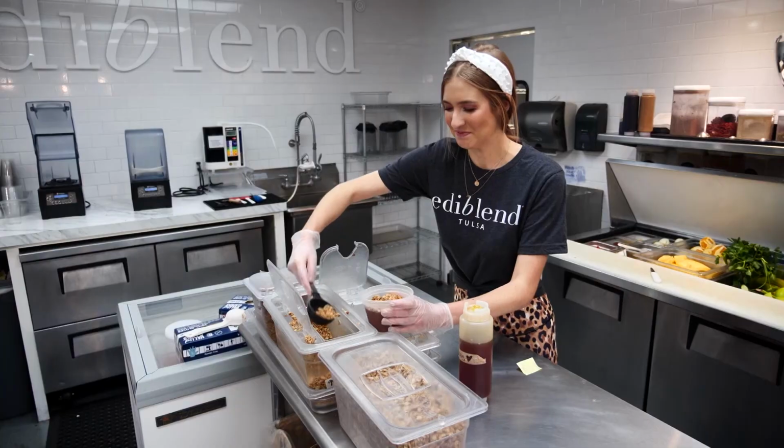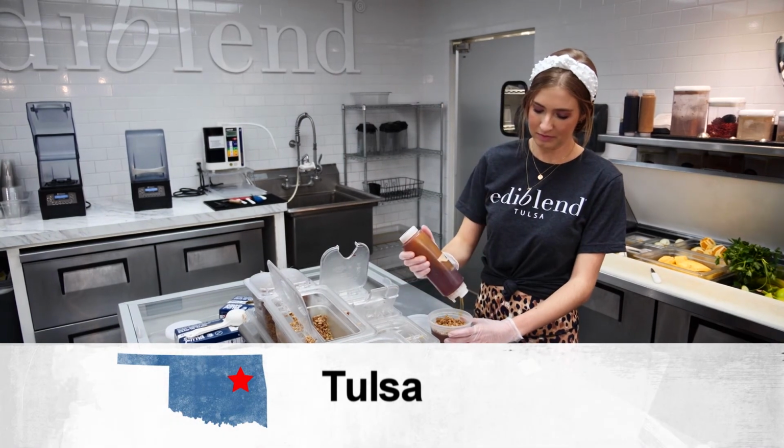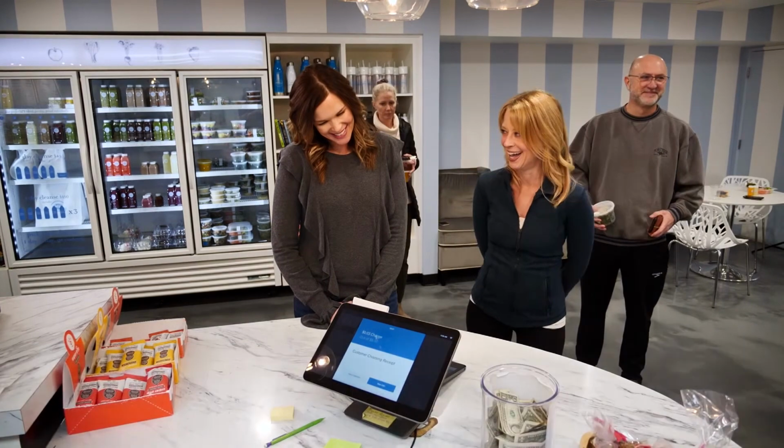acai bowl. For those on the go, Ediblend makes it easy to work in those daily nutrients, especially for moms like Natalie Claflin, who's juggling 4 kids. It's always fast. We can dart in right after school and everybody can pick what they like and we check out and we're back in the car on our way home. I'll go out, grab 6 bottles before I head out in the morning, and I'll be on the road all day, and that'll get me through the day.